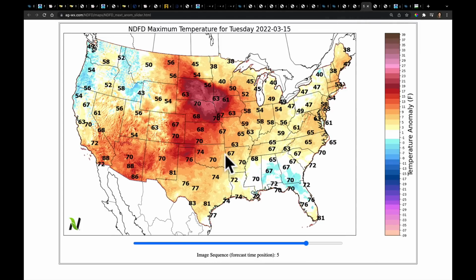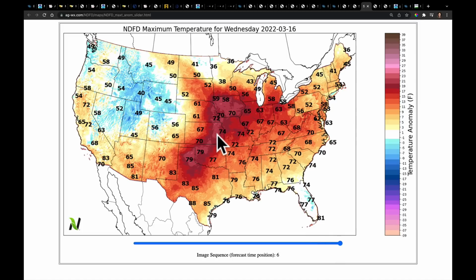And take a look at this. By next Tuesday, this region, which is going to see brutally cold air Friday and Saturday, goes back up into the 70s. And Wednesday, right there, that's the new warm sector opening up ahead of that next system.